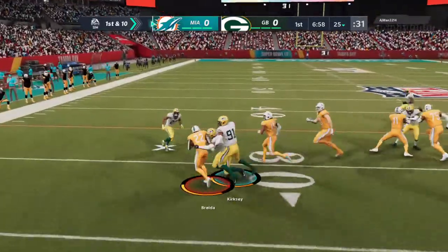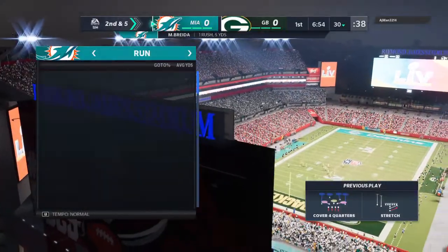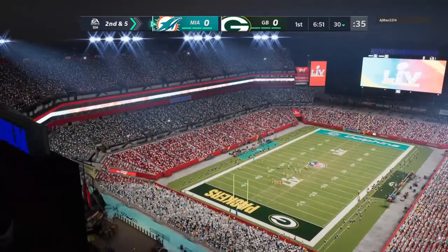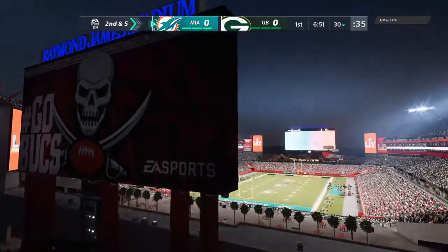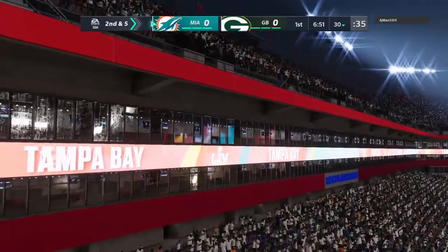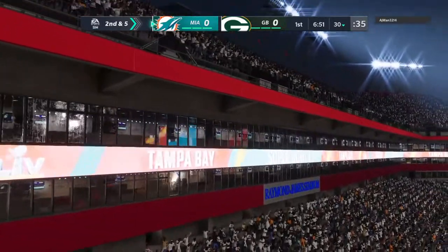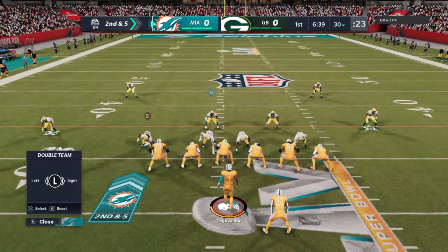Here's the first carry from Matt Breida. And this will be a gain of 5 as he gets it to the 30. Breida on the carry. A quick burst there, and he nicely bit off a pretty decent gain. It's a gain of 5. Brings up 2nd and 5 at the 30-yard line. Ball on the 30. They'll come up with a 2nd and 5.